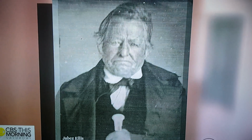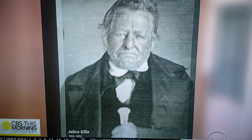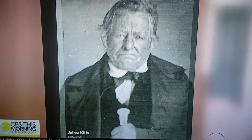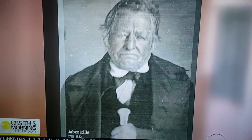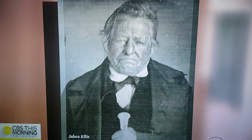None of those men look 100 years old, so they probably just claiming it. But you know, it is what it is. Look at this guy here, Jabez Ellis. Says he was born in 1765. All right, like I said, he's not 100 years old. So unless he was maybe a page in the military when the war was being fought, he might have been 8 years old, 7, 8, maybe 9 years old. What was he, running errands? Like I said, this man does not look 100 years old. He was not 100 years old.